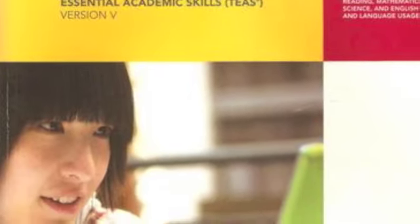One of them is a yellow book with a girl on the front, and it is the study book for the TEAS exam. I don't have it with me because I gave it to a friend who's now studying for the TEAS, but I will hopefully post a picture right here or right here. There's an English reading comprehension section, a mathematics section, a science section, and an English and grammar section.